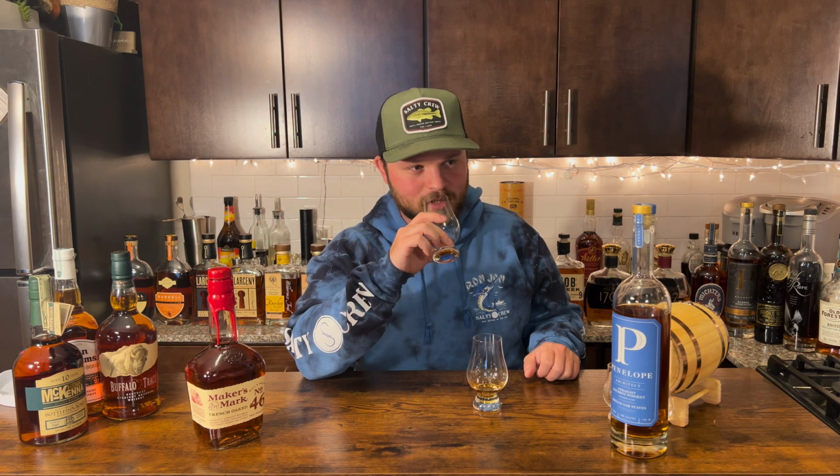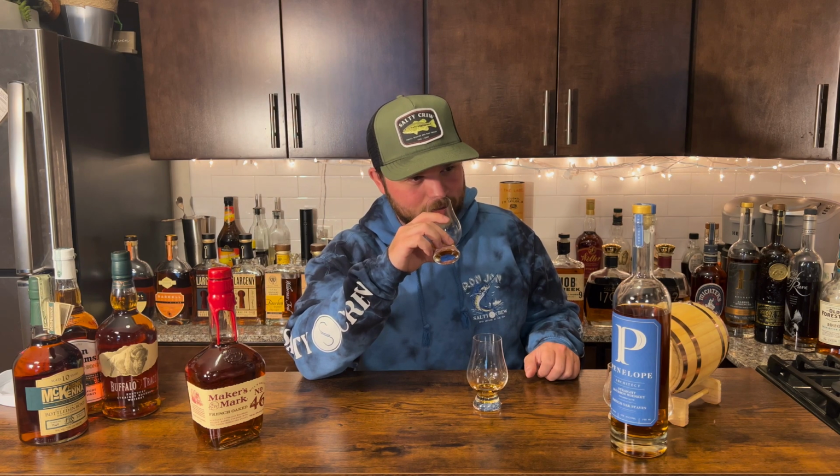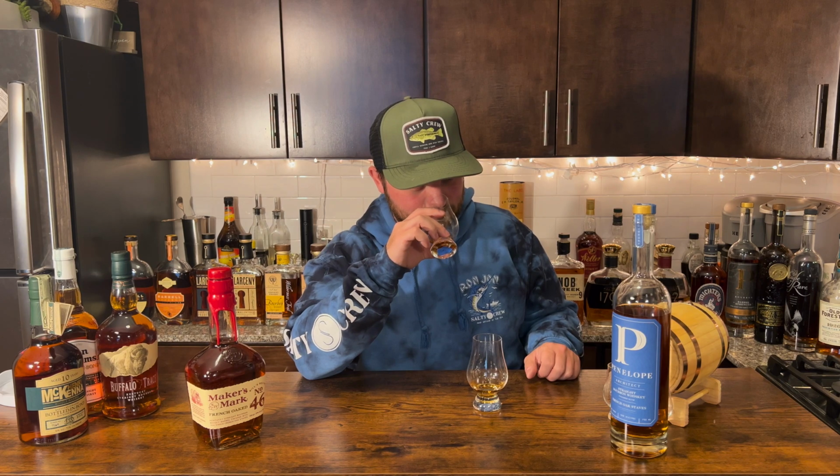Alright, so on the nose it's a little thin. Can't really find much in this. Getting a little bit of that oak, a little sweetness, a little bit of cherry, vanilla and caramel. Nothing too crazy is bouncing out. Let's get into the palate.